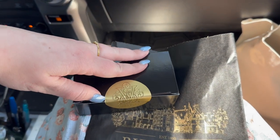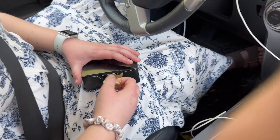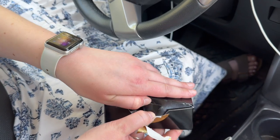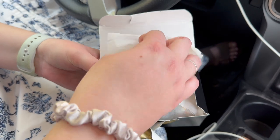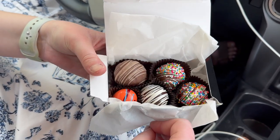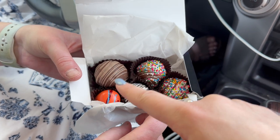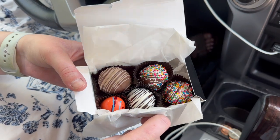Okay, we got some chocolates. Ready? Oh, that's a little anticlimactic. There we go. Yum! Okay, these are cake batter. This is milk chocolate and peanut butter. What's that one? Creme brulee bonbon. And vanilla bean. Love.